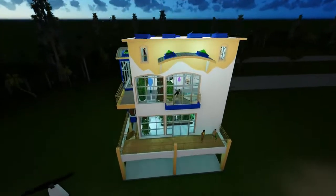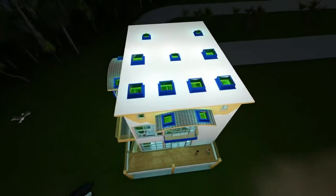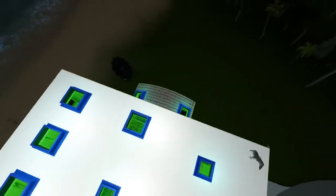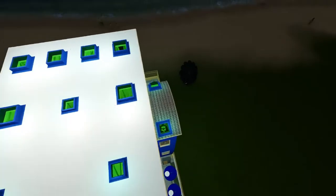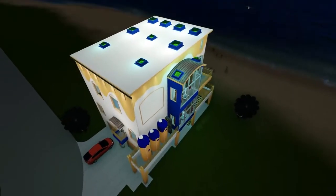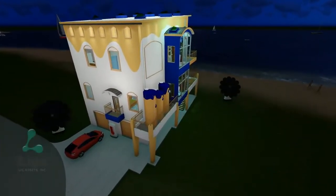On the roof we have our convection compartmental zones, skylights that use air convection to manage the heating and air conditioning. We can use up to 90% less heating and air conditioning by these compartments and these convection skylights.